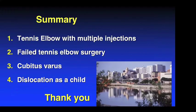So the key points then are that you should suspect unrecognized PLRI when you have tennis elbow with multiple injections. The patient I showed is the only patient I have ever had who had no injections. Everybody else has had multiple injections. A patient with failed tennis elbow surgery should be suspected. Also patients with cubitus varus, and anybody who's had a dislocation as a child, because they have dysplasia after that dislocation, and so they may end up with this problem of unrecognized PLRI.